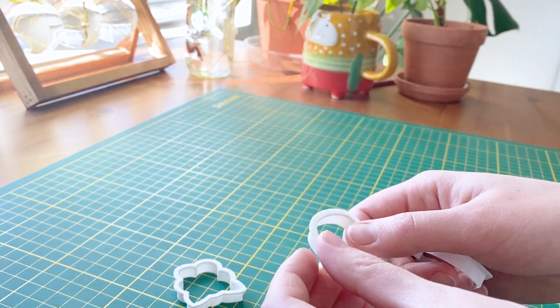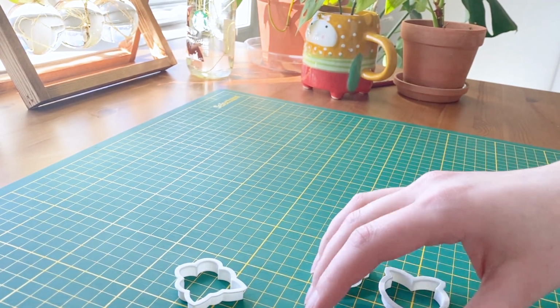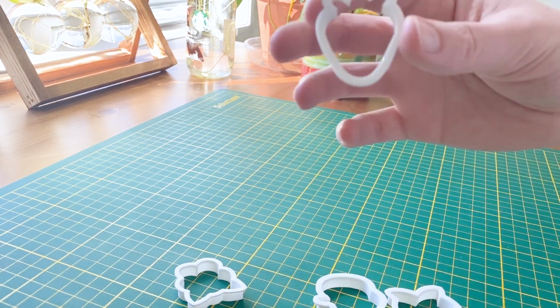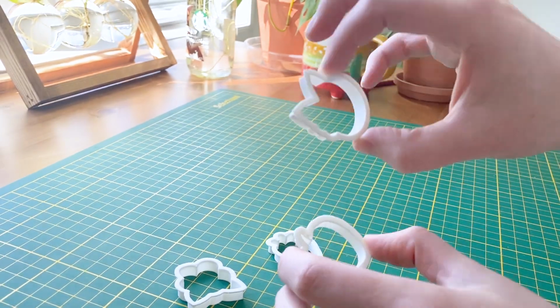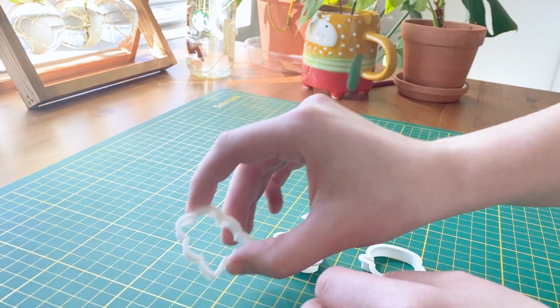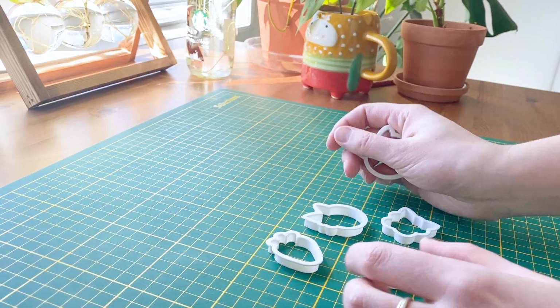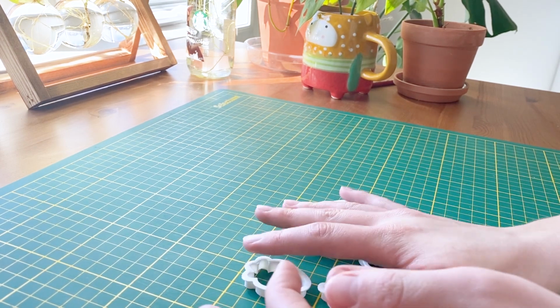I'm so excited. I can't even express how excited I am. It's going to be so fun to mess around with this new medium. So anyway, this is a strawberry. This is an orange with a little flower on the side and some leaves. This is an apple. This is a flower. And then this is a peach. So yeah, I'm gonna start conditioning my clay and let's make some of these.